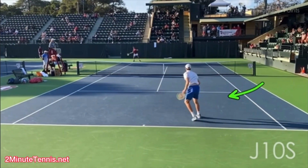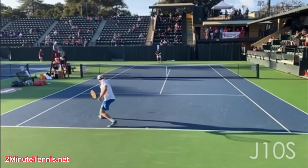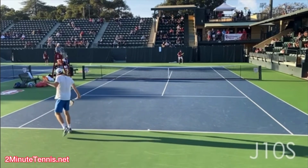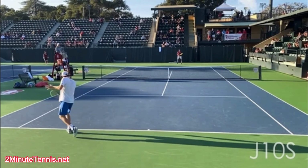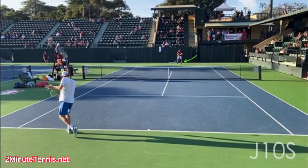So here we have UCLA versus Stanford. And after an exchange, the player closer to the camera right here decides to go for a drop shot. Now, it's not a terrible time to do it. You can see Axel Geller is pretty far behind the baseline here. So if he can hit a quality drop shot, then it'll be great.